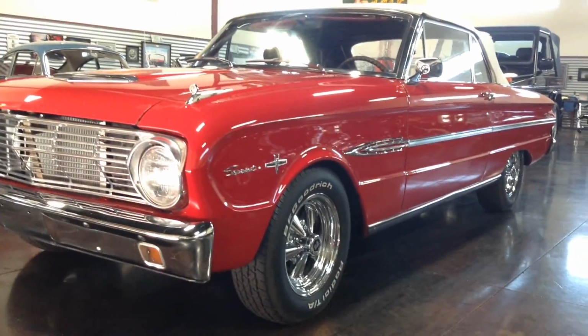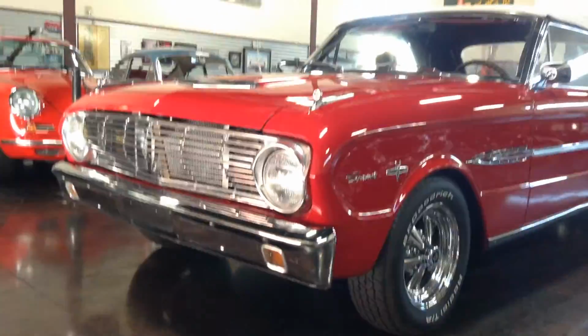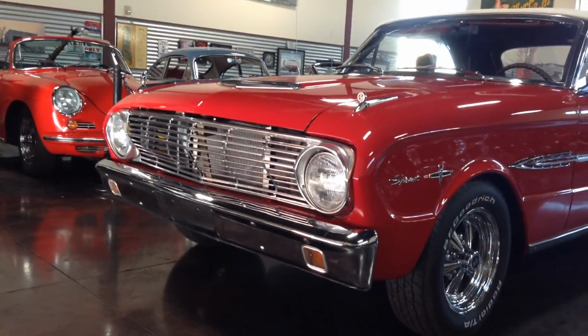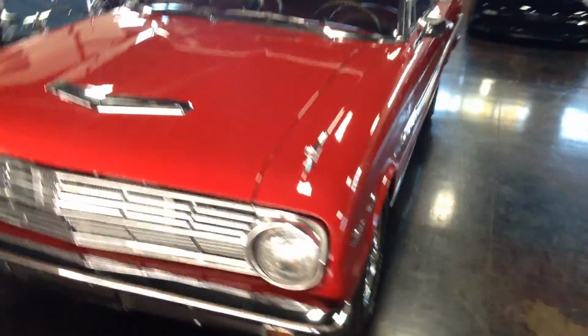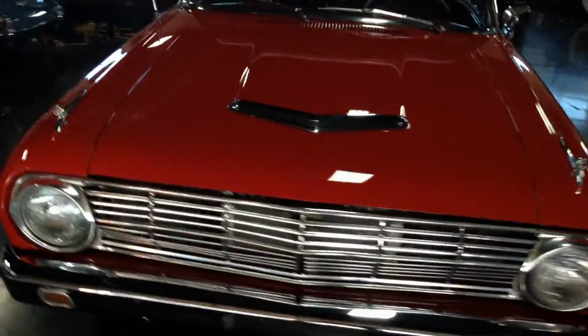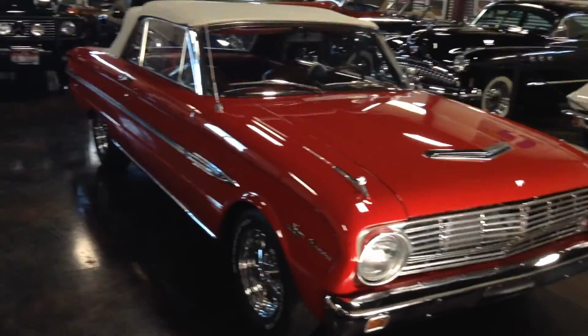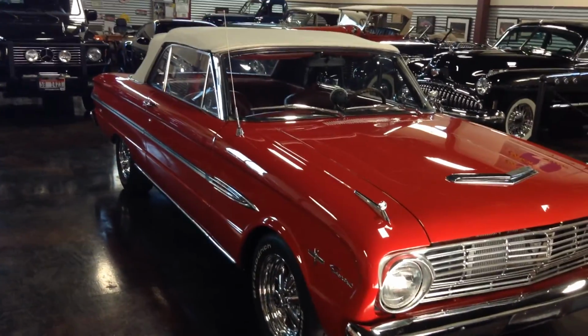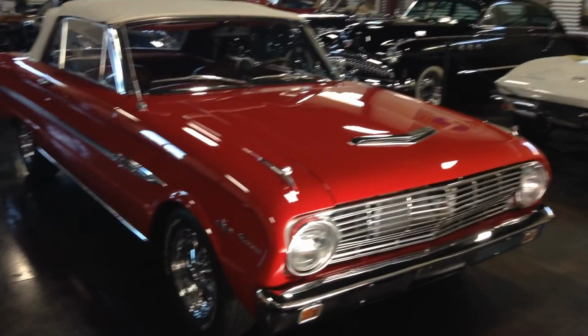It's very, very complete. This is first gen on the Falcons. They went 60 through 63, and then 63 and a half is the first time they actually introduced the convertible. So pretty low production numbers for this body style because it changed shortly after. Halfway through 63, they put out less than 5,000 convertibles.